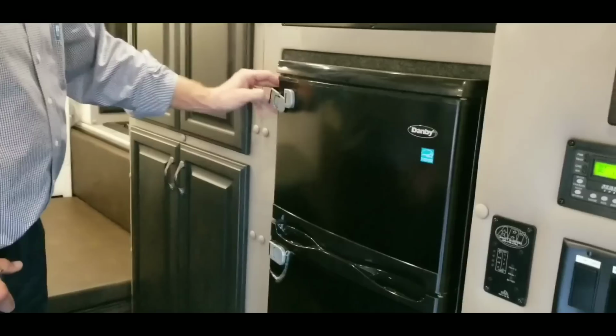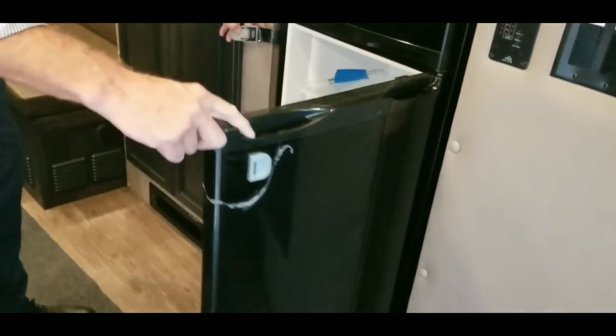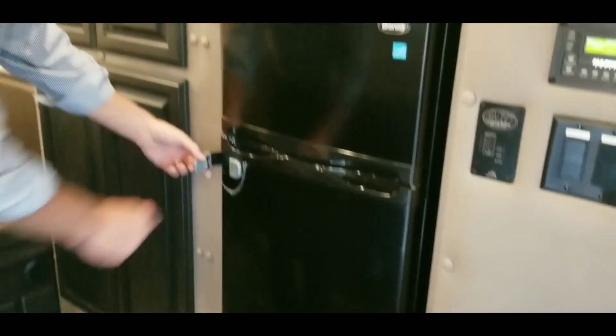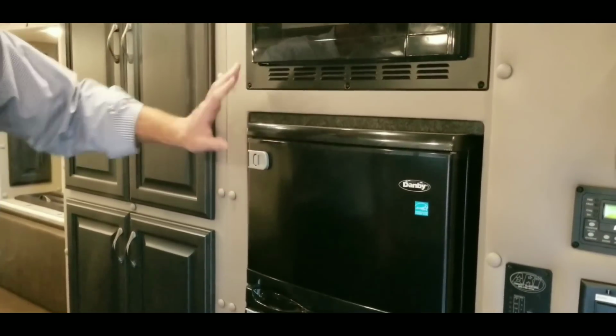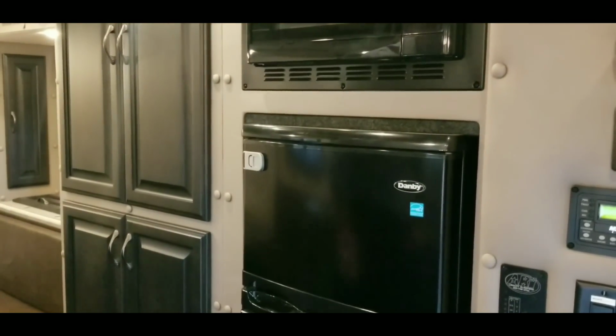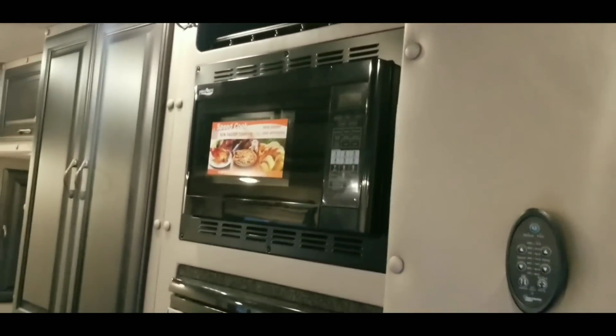This is the new refrigerator. This is a much more durable refrigerator than the previous versions, and it costs a lot less to replace it. So it's a much better fit for this type of application.